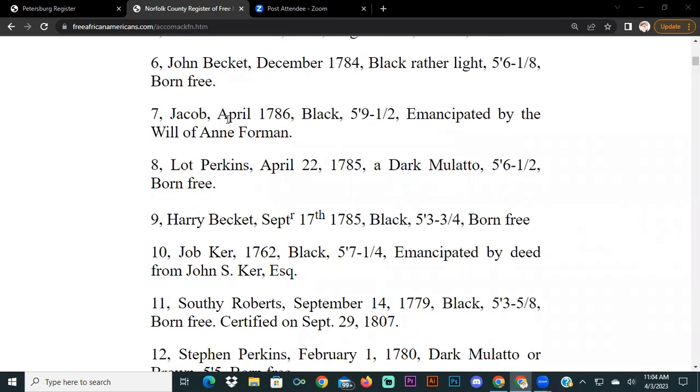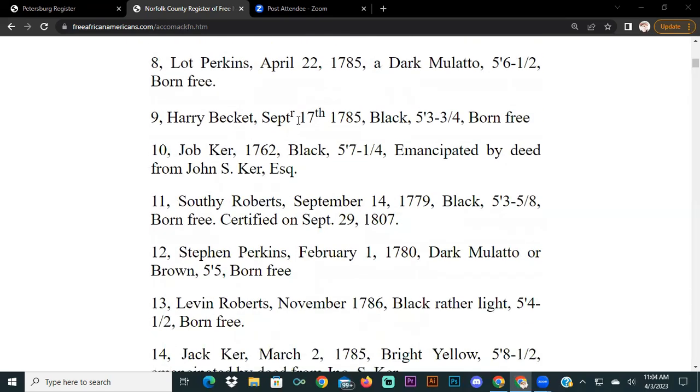Next, we got Jacob, born April 1786, black, 5'9.5", emancipated by the will of Ann Foreman. Lot Perkins, April 22nd, 1785, a dark mulatto, 5'6.5", born free. Harry Beckett, September 17, 1785, black, 5'3 3/4", born free. So again, this Beckett surname, like I was telling you above, Indian heritage. All right, we got Job Kerr, born 1762, black, 5'7 1/4", emancipated by deed from John S. Kerr, Esquire. Same surname.